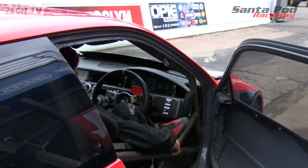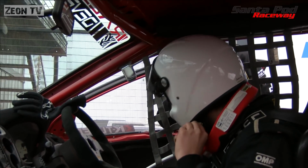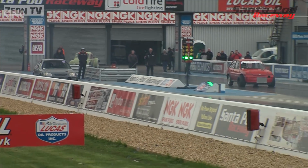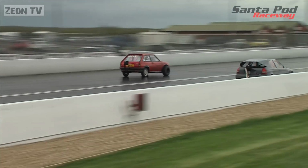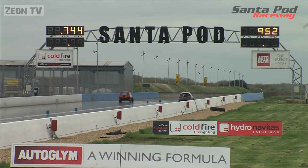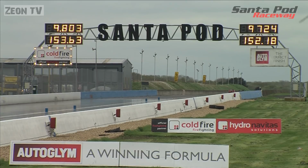Time for our finalists to get strapped in. Last minute checks from Amy Bradley as Dan gets ready to race. And just before we see the final, here's a run from eliminated racers Phil Reeves and Luke Pritchard, putting in some testing for the Door Slammers event in just a few weeks' time. Faultless runs from both cars and two very strong 9-second runs.